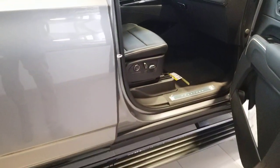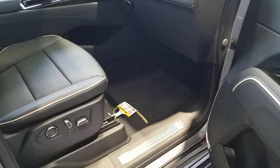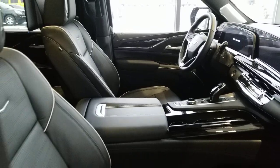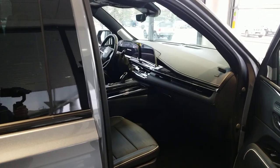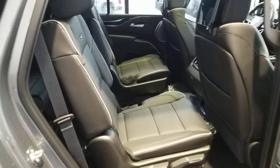As you can see with the door open, it did drop down those running boards for us. And then this will also have illuminated sill plates as well. Those are not installed yet, but it will. We'll jump over to the driver's side because you get a little bit more of that impressive OLED screen up front. But before we jump to that, we can take a peek in the back seat as well as some of the improvements of the fifth generation over the fourth generation.